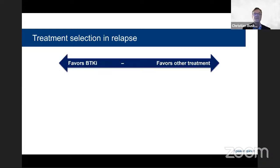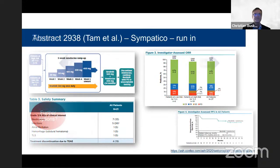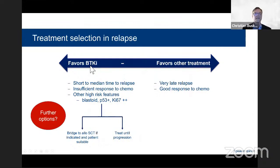So, treatment selection in relapse. This just summarizes what I just said, with some animation. Which clinical situation favors the use of BTKIs? Most of them: short to medium time to relapse, insufficient response to chemo, other high-risk features, and you treat until progression, or you use ibrutinib as a bridge to allo stem cell transplantation if indicated and the patient is suitable. And this is the majority of the patients, unfortunately. But as said, when you have very late relapses and excellent responses to initial chemo, you could even use immunochemotherapy as shown before.